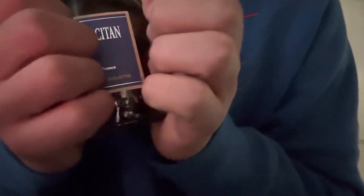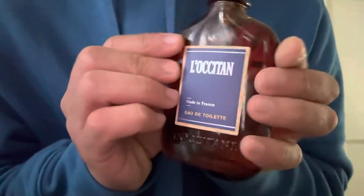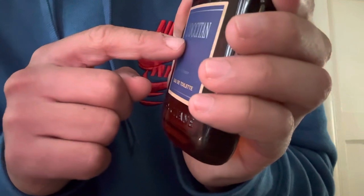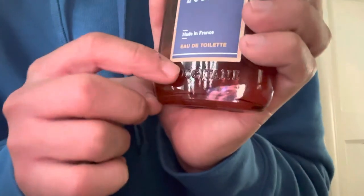Now this isn't like a designer fragrance or anything. Probably something they could buy at Ross or something like that, but after using it, something like that. It's an eau de toilette.